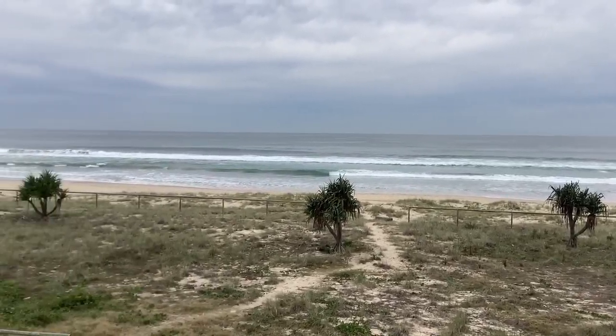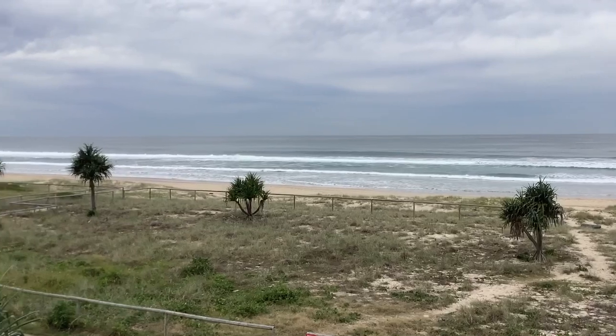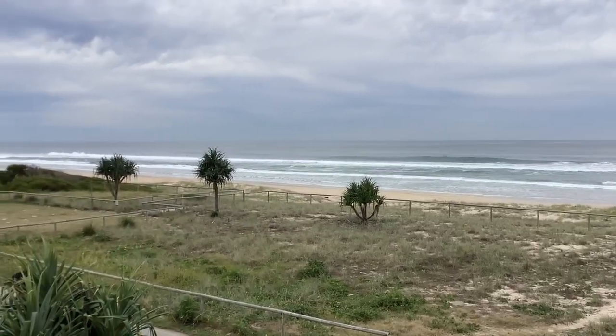And that's it from here down to the beach. A bit overcast, no rain, but a bit gloomy on the sand.